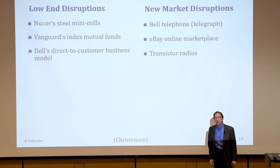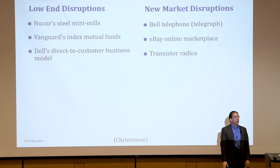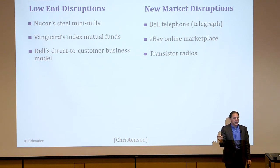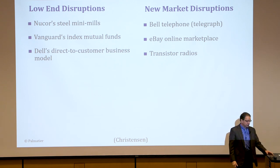So very often new technologies don't start at the low end of the market, they start in a brand new market where the capability of this new technology gives it something that the old technology can't do. Recognize, in all these cases, the new innovation could not compete head-to-head in the beginning with the sustaining technology. The sustaining technology was too good.